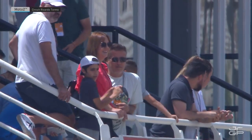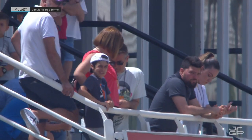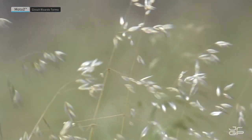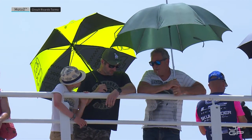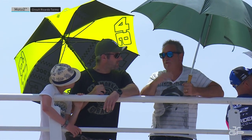So between those three, it's going to be absolutely cracking because Alexis Krieg has been on form since yesterday afternoon. He's top in morning warm-up as well. He was fast yesterday in the hot conditions, and Senna Aegis was second in morning warm-up as well. So the stage is set for an absolute cracker between those three. I can't really see anyone else challenging them for the podium, to be honest.